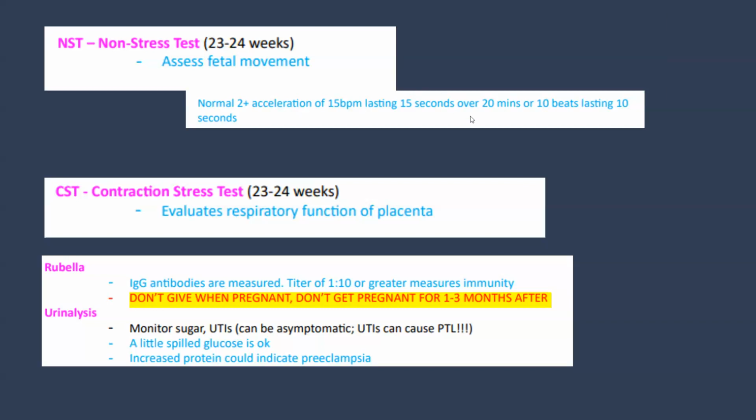Okay, team, with rubella, this vaccine we are not giving while pregnant, and if they do get this, we don't want them getting pregnant for 1 to 3 months after as well. We're going to do a rubella titer. If it is greater than 10, they are immunized and they're okay. But if that is less than 10, after birth, we're going to give them that vaccine. So that's what that would be.